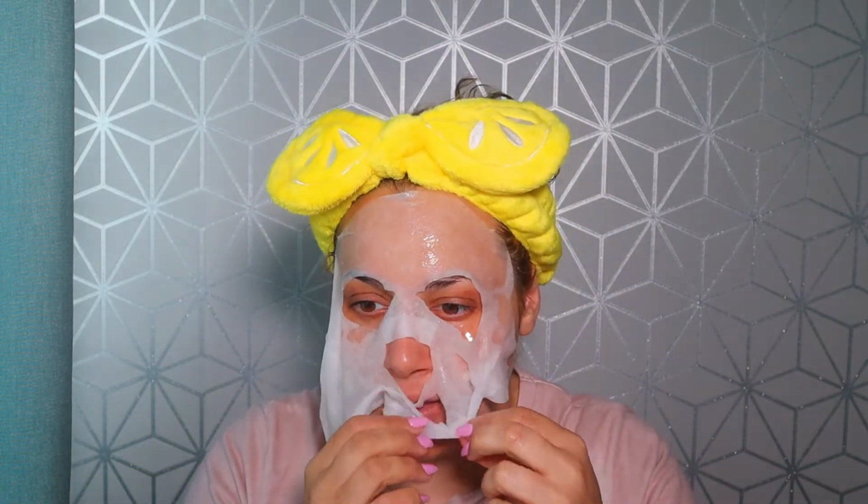Again, same procedure, placing it very gently onto my skin. Be very gentle because these are obviously very fragile, so they can just rip. It's always best to be very gentle with them and place them into position, just tapping it in all the way. And then I also put it along my neck. Both of these are now going to work their magic for another 15 minutes.